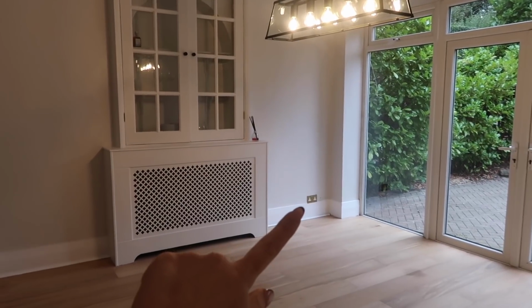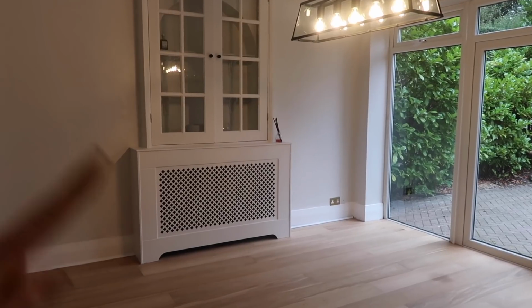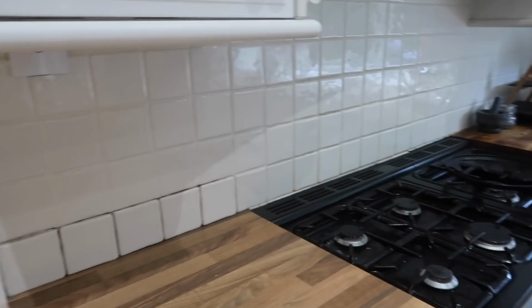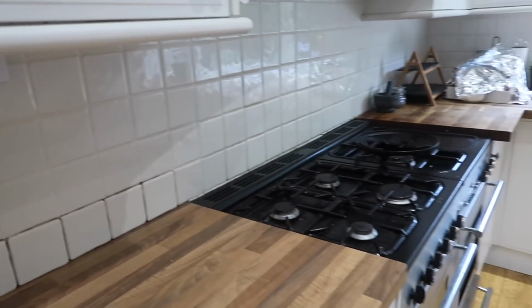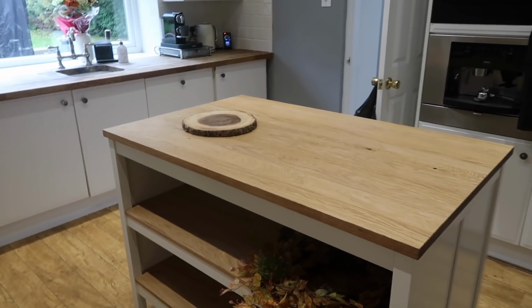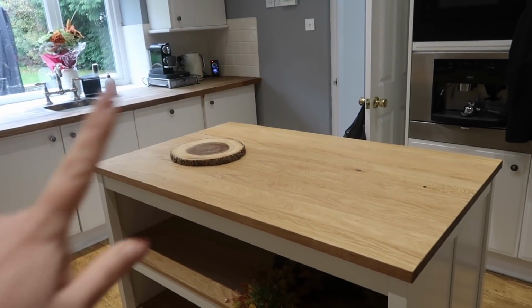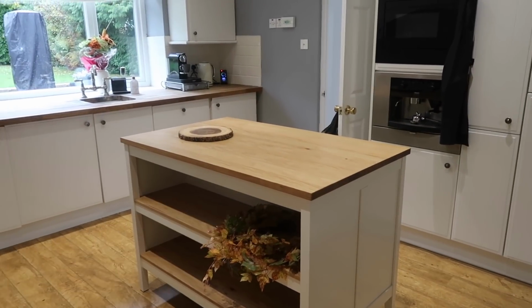We've also had all the plug sockets changed, so they're now all matching throughout the house. The only place we've got different is the kitchen. Kitchen, we did keep white, so we've switched to toggle ones, but they're white. The kitchen is yet to be updated in terms of painting, but it is going to be white walls and I think dark cabinets. So this whole little island is new as well.